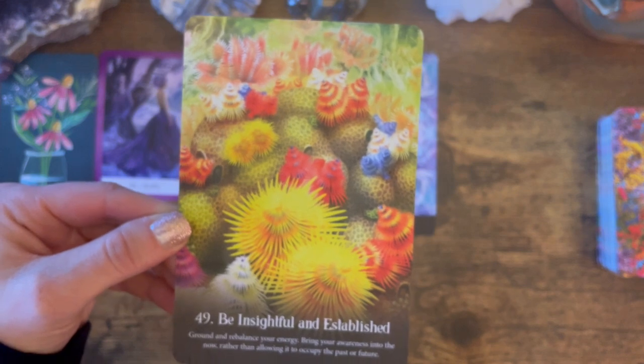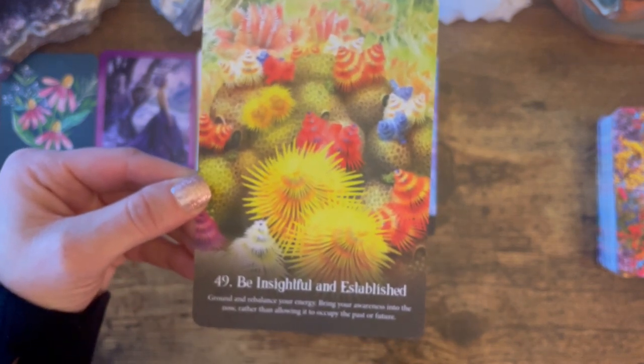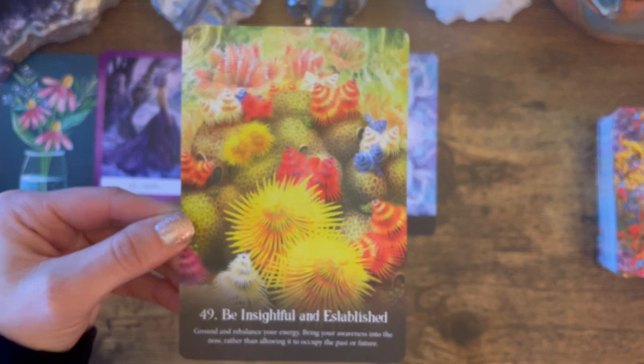Wow. That's a beautiful card. Oh, look at all the colors. It's like the coral reefs, all the color and all the life in a coral reef.